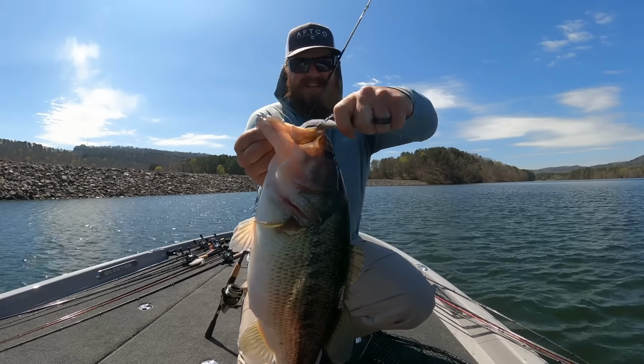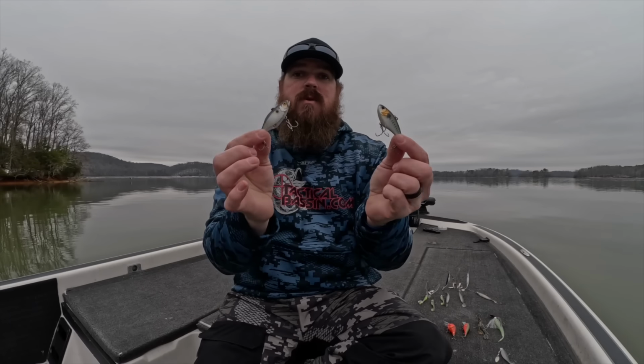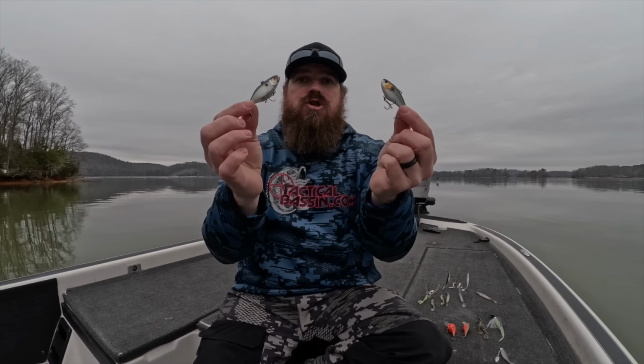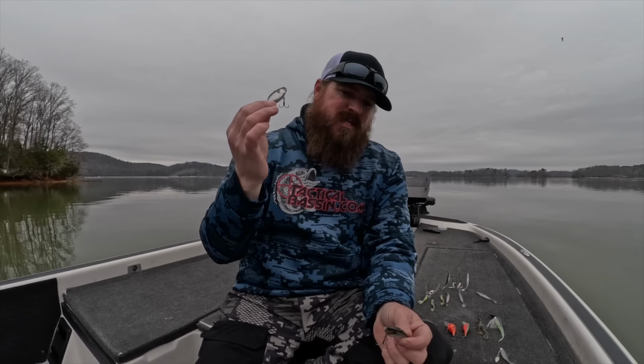Next up is the lipless crankbait. The lipless, you can't talk spring bass fishing without talking about a lipless crankbait. Tim just did a phenomenal job of covering this subject, so we won't go super in depth here. I'll just show you two of my personal favorites. One that we have thrown day after day after day for years, and one that I added this fall.